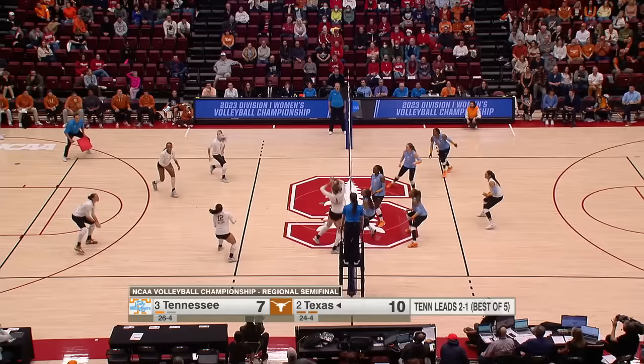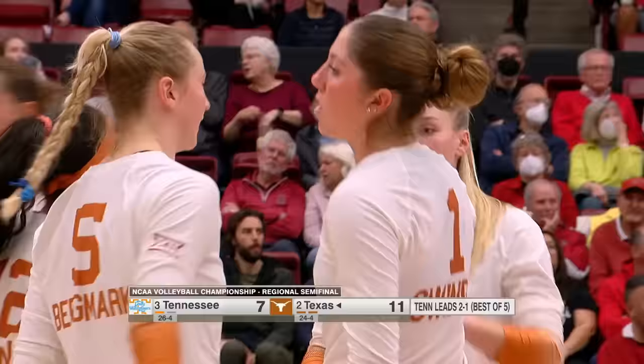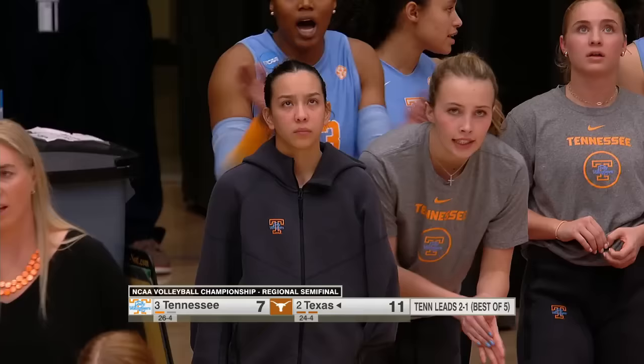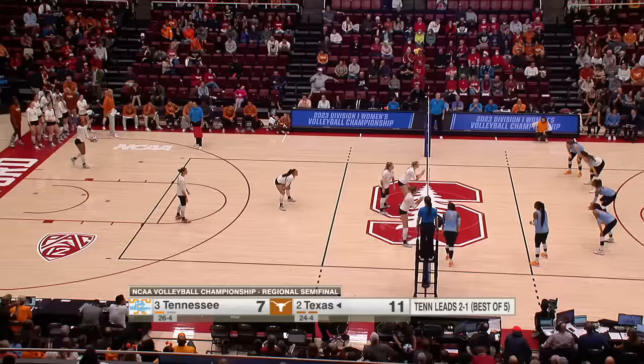Sent back to Skinner. Swindle with the kill. That's 3 for the setter. Two-hand turn kill. Nice disguise here by Ella Swindle. There's a big part of the story right now. Jay Torres, libero for Tennessee, out of the match with a shoulder injury. Mackenzie Plante in the Libero jersey, and that's who's being targeted right now by Texas.